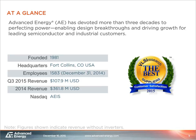Advanced Energy is an American company. It's a public company, also on the NASDAQ under the abbreviation AEIS. The size of the company, the annual revenue last year was about $360 million, and we have more than 1,500 employees worldwide. Our headquarters is in Fort Collins in Colorado in the U.S.